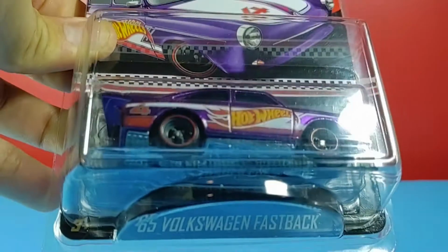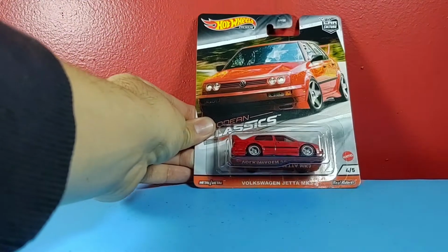All right, treasure hunters, we are back here in the studio, and before we get started with the first video of the week, I wanted to just make a correction. I know that in the intro I said that I was going to be showing off an RLC at the end of the week. I don't have that with me now, but I will get that shortly. But I'll just give you a preview of the actual video coming up, which is going to be of this '65 Volkswagen Fastback. So there's your quick preview. And now moving on to today's video, which is going to be the Volkswagen Jetta MK3.